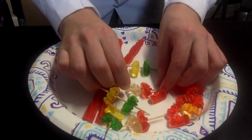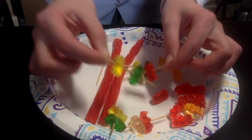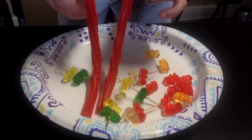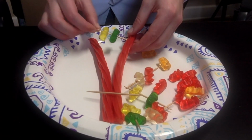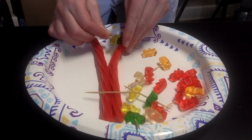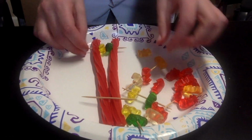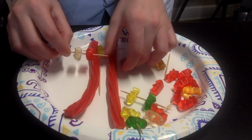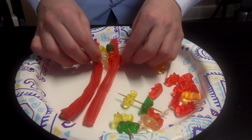I've already combined G's and C's and some other A's and T's together just to save time. So we have our sugar phosphate backbone, and we're going to take our nucleotides and stick them between our phosphate backbone because our phosphate backbone is what holds the entire structure together. And I'm just doing alternating A's, T's, and C's and G's.